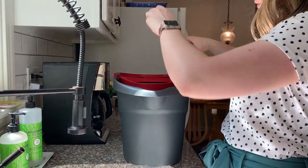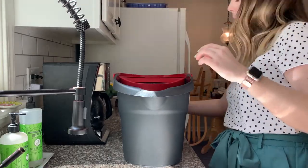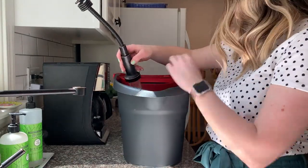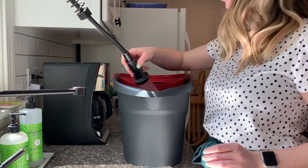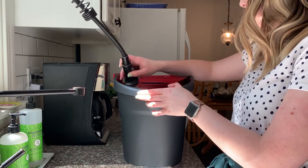Nothing like clean floors, am I right? I just feel like having clean floors is the best thing ever. Even if the rest of my house is a mess, as long as the floor isn't sticky, I'm totally fine. So I'm just gonna give my floors a super fast mop, and this mop makes it so easy to do that.